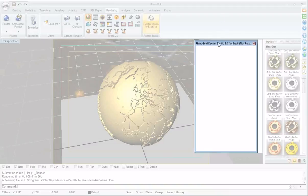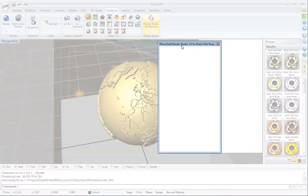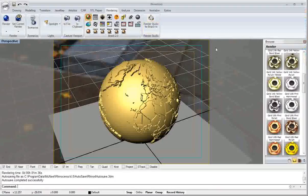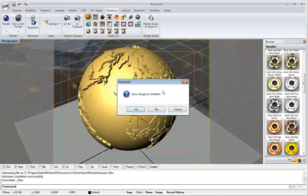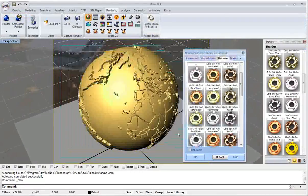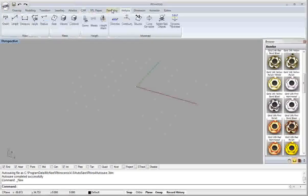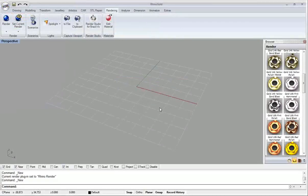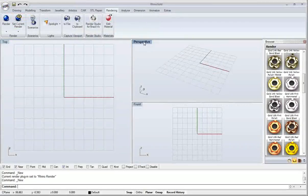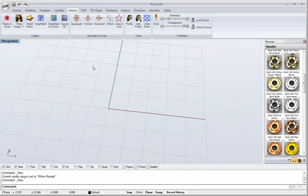It's trying to close. I'm working on a beta version of Render Studio 3, so for that reason maybe we have some problems. Good. Then we create a new file, RhinoGold, new file. Great. And the Celtic nodes, really easy.